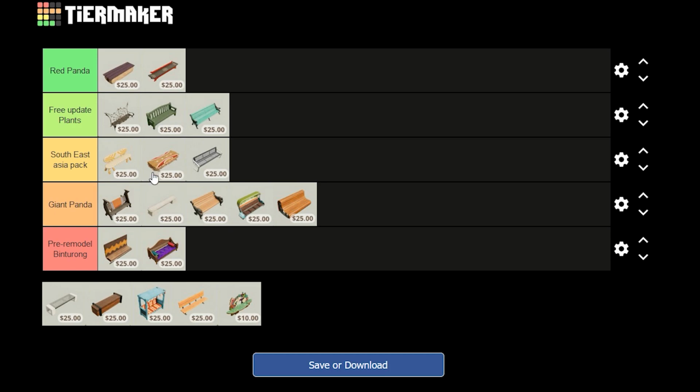Also, I think it's not recolorable, so with this bench you don't really need it, because otherwise it would have been here. But it's a Southeast Asia pack. It's kind of forgettable. You will probably use this one occasionally, so I'd put it up here. Alright, New World Bench number 3.